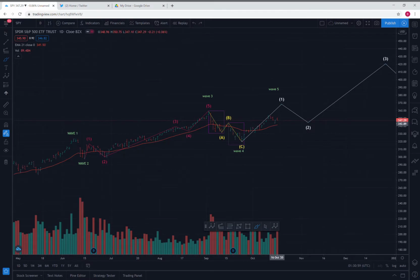So we do need to hold these levels, though. We are coming across some pretty critical levels here. So we need to make sure that we can definitely hold this EMA here. And I've got a couple other EMAs that I don't show in this chart. But yeah, let's see how this week goes, and hopefully some of these tech earnings this week and next week kind of push us up. So let's see how it goes.